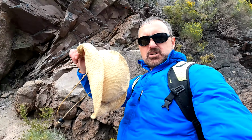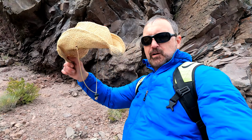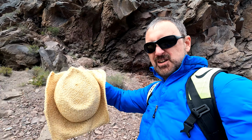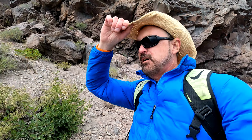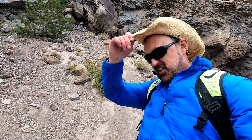Got my straw cowboy hat that I've had for years. What I like about it is it's got the drawstring, so if it gets windy, I can tighten it down. And it's nice and cool. I've been everywhere with this hat, been a lot of places. So check out my other videos, you're gonna see it everywhere. Let's giddy up.